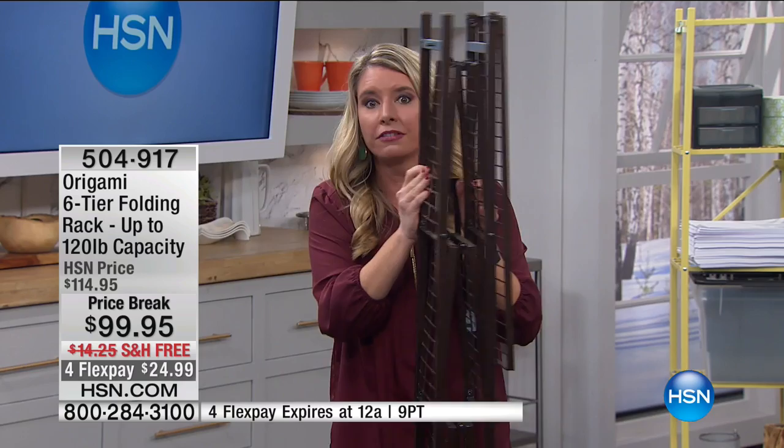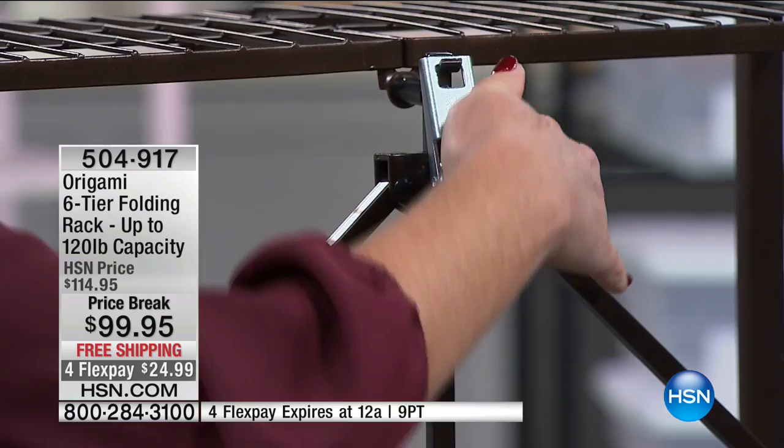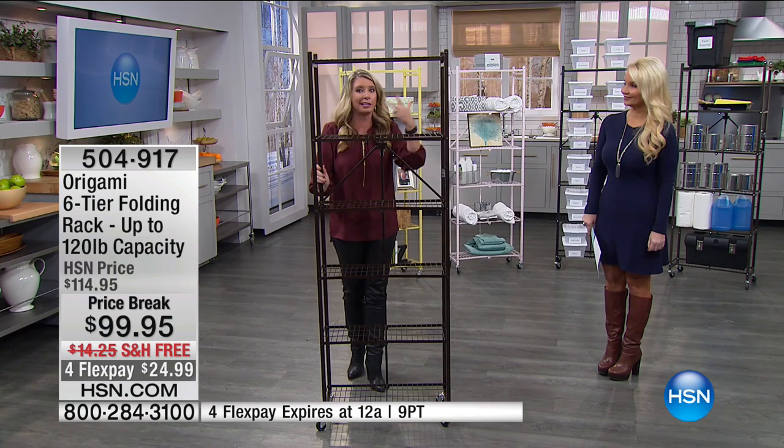All you do is open it up, gravity does the work for you, and then you have the famous origami clasp right here that secures all 6 shelves in place. You put the top over, and you are absolutely good to go. You can see that it is sturdy, it is not bowing, it is all powder coated steel. No more tools, no more assembly, no more honey-do lists, no more instructions, but tons of room.